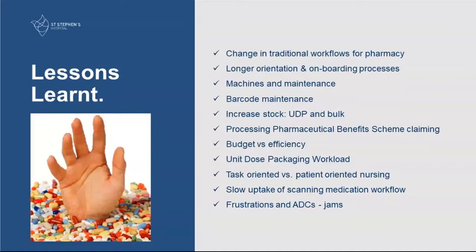Then we needed new skills in the pharmacy department with all the machines and maintenance. Barcode maintenance is an ongoing process as new drugs and brands are released onto the market. And there are increased stock levels in pharmacy, with additional shelf space required for unit dose packaging as well as the bulk stock. Our pharmacists need to learn a new way of processing the digital medication data for the pharmaceutical benefits claiming from the government. And there's always tension between budget and efficiency.